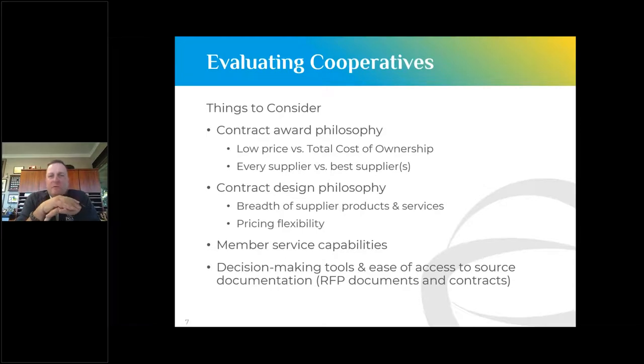So, contract award philosophy. And I've highlighted two elements under just a general approach of cooperatives to awarding contracts. There are some cooperatives that are focused solely or almost exclusively on price, your lowest and best, right? That kind of model generally gets focused on price. And price is really important.